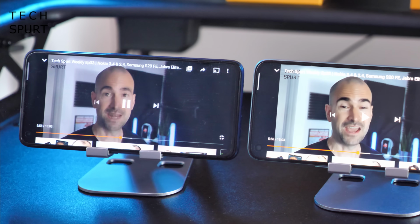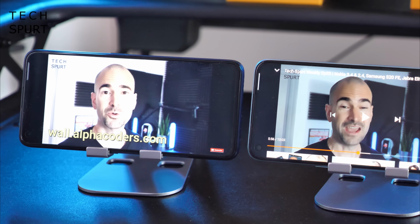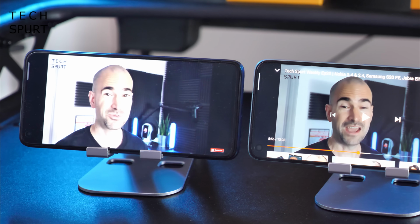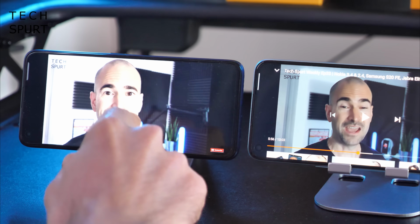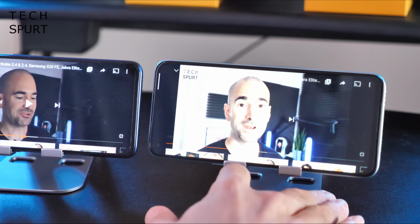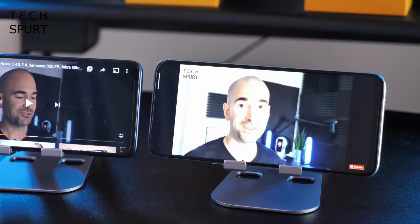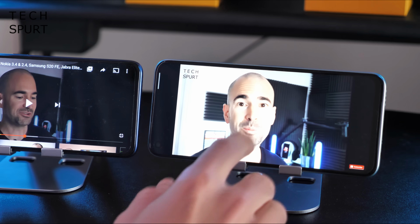Every wallpaper you see on any smartphone that I'm reviewing, it will invariably come from wall.alphacoders.com. That's where I go for like pretty much all of my wallpaper needs. And now the Realme 7.